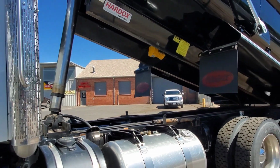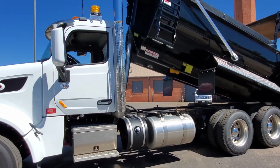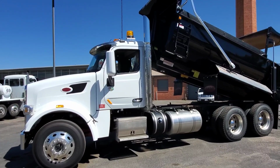28,000 and change on the mileage, guys. Really good. Still has original factory warranty. All the FET, first year depreciation, is paid for.